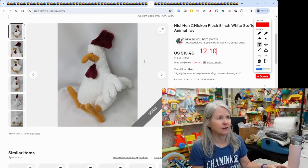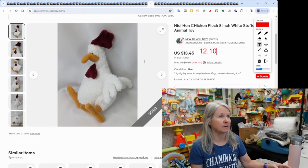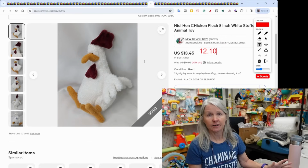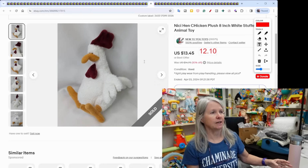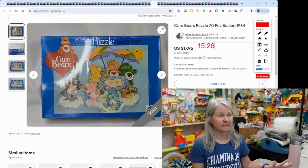I like this brand. It's Nietzsche. I don't find it very often, but when I see it, I grab it. And this chicken sold in less than a month for, look, I made it capital CH. I do that a lot. I usually catch it, but didn't catch that one. $12.10.